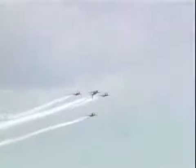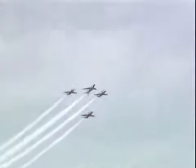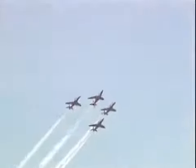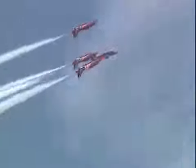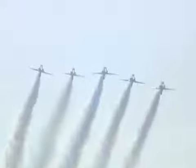Since the Red Arrows' introduction to the Hawk, the team has toured Eastern and Western Europe, the USA, the Middle and Far East, Africa and Australia. In all, the Red Arrows have now notched up displays in 53 countries.